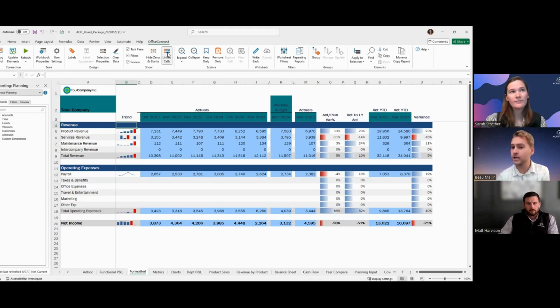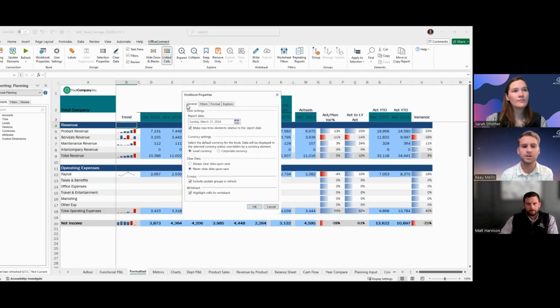Now, the little bluish green areas are dynamic time labeling. Matt hit on that being his favorite feature of Adaptive. If we click on the little workbook properties aspect, you'll see we're looking at March 2024. So we're sitting at the end of March, and then we have back to October. We have October through March. We have March of 2023 actuals. We have year to date for 23 and year to date 2024. And then we have some variance calculations that are just native Excel calcs, so we can keep things dynamic. So now, end of March, we're good.